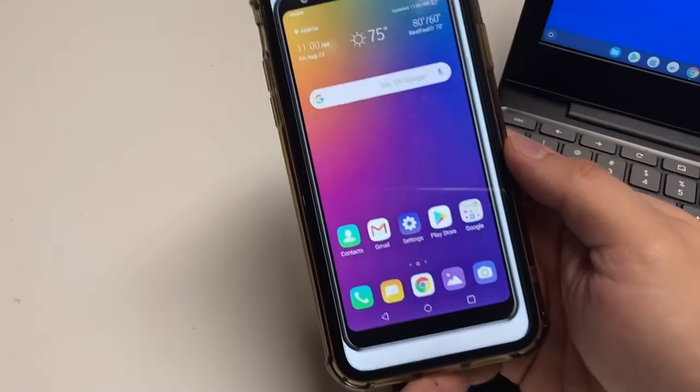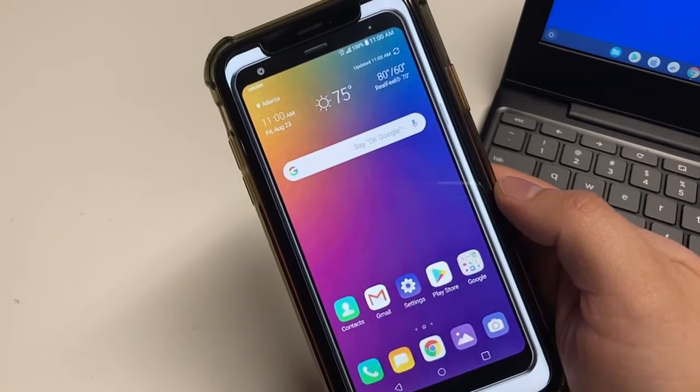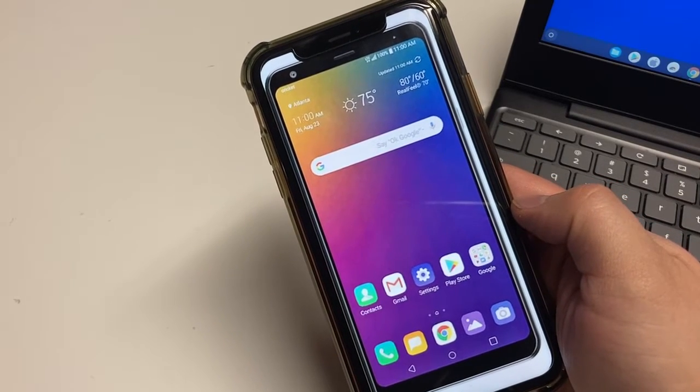What's up everybody, it's Max Digital here, and in this video I'm going to talk about the Stylo 5 2 years later. Let's go ahead and take a look at the specs and how it holds up today.